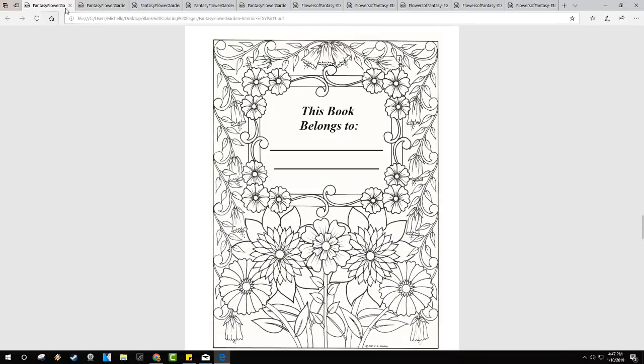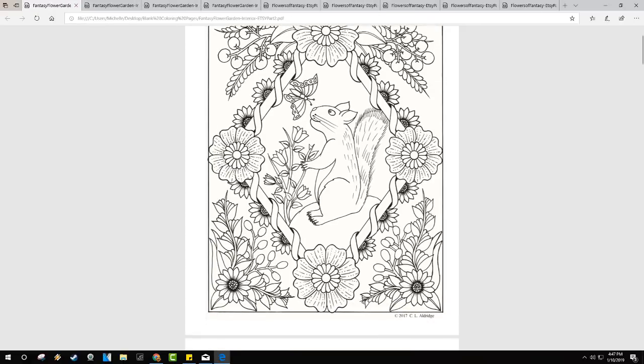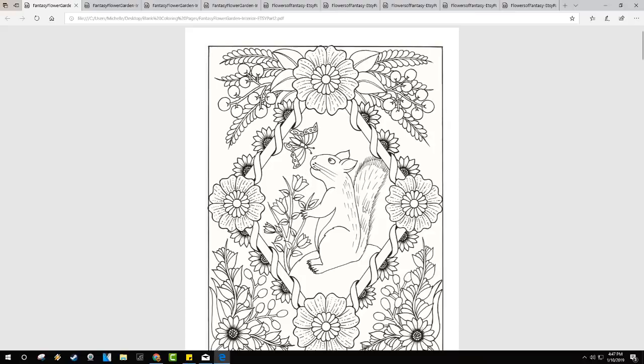I think I got them all. Okay, on to part two. This is the cover of the paperback book and probably will be the first one I color in this book.